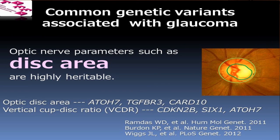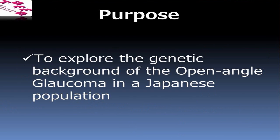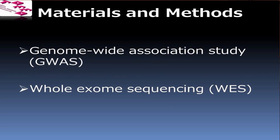As for common genetic variants associated with glaucoma, through GWAS, optic nerve parameters such as disc size are associated with glaucoma, and disc size is highly heritable. Many gene variants are associated with optic disc size or vertical cup-disc ratio. One purpose is to explore the genetic background of adult type open angle glaucoma in the Japanese population. We did a genome-wide association study, GWAS, and whole exome sequencing.